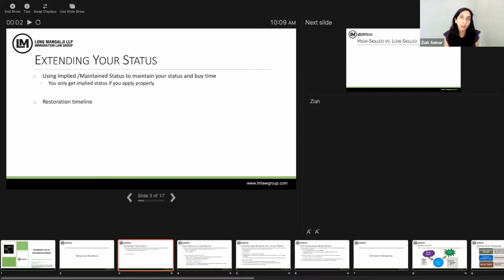Same in the case of if you filed an incomplete application. So if you didn't submit the application fees, the application was returned, that 90-day window still starts from the initial expiry date on your study permit or your work permit. Now, if your application is refused, so let's say you submit an extension application, but that extension application for whatever reason gets refused, you have 90 days from that refusal date to file your restoration application, okay?